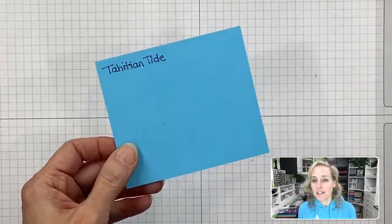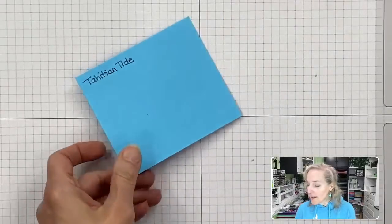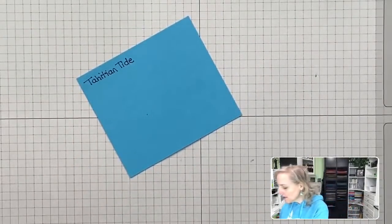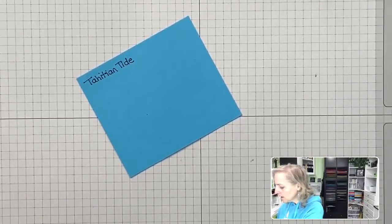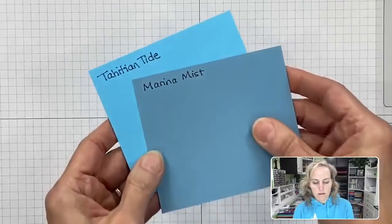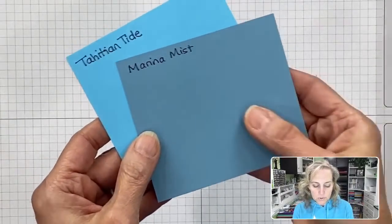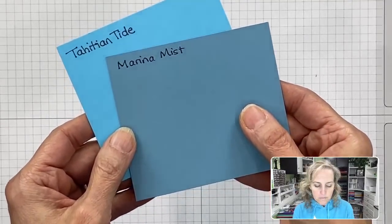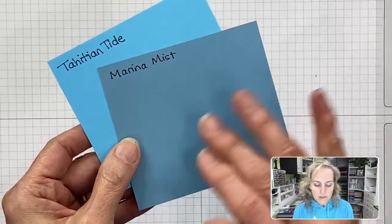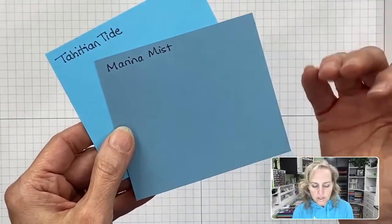Yes, definitely, Nancy. Marina Mist might be darker, but similar. You know what? I did not pull out Marina Mist. I can grab it really quick. Marina Mist is, yeah, so that's more of a grayer kind of blue. It's got some gray tones to it, and more like a softer color. This is brighter. This is darker, like more relaxed.